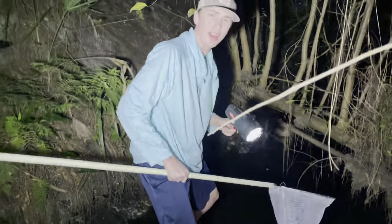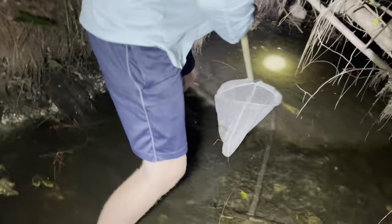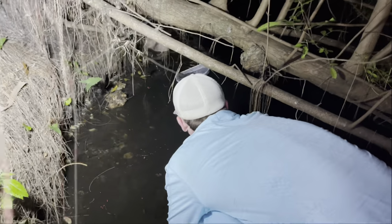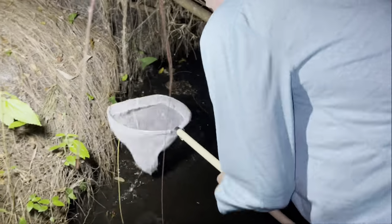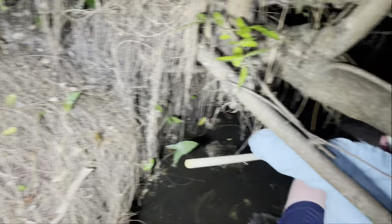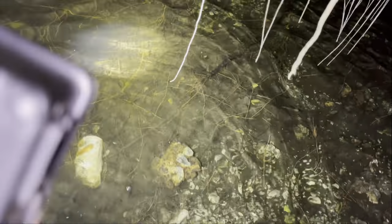No, it was a snakehead this big. Right there, there he is. I got eyes on him. Dang it. Wait, the snakehead's right there, bro. Oh my God. What? Wait, where'd he go? He's going that way. Well, how did I not get him?